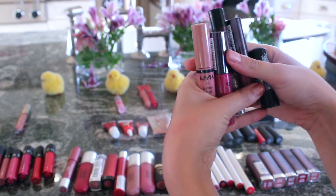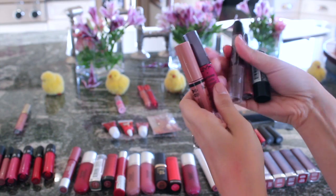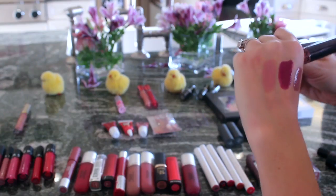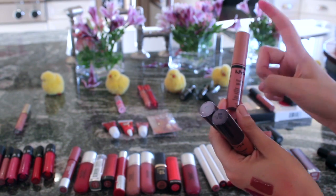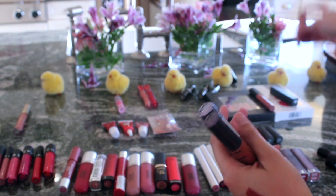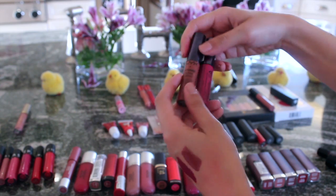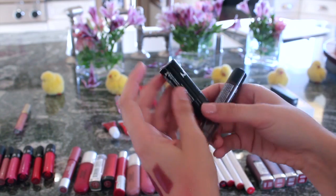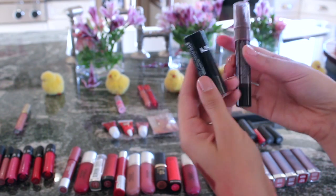We're gonna move on to my next products, and I have, I think, 3 Intense Butter Glosses, and we're gonna start off with those. I am going to give Tiramisu to my grandma, because that is one of her favorites. So I'm gonna give that to her, and then I'm gonna keep these 2 as they are beautiful, beautiful pigmented glosses.